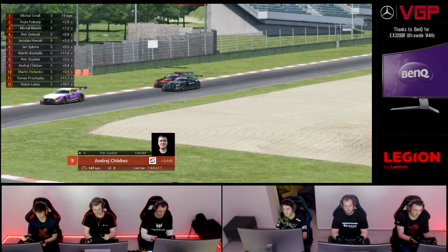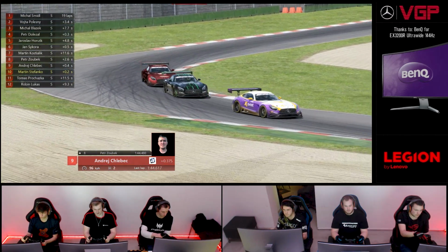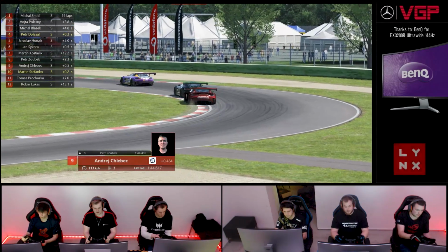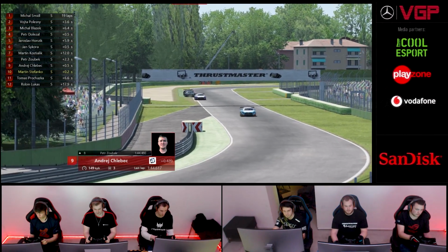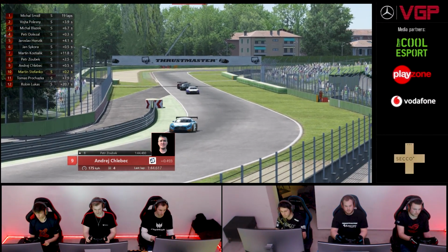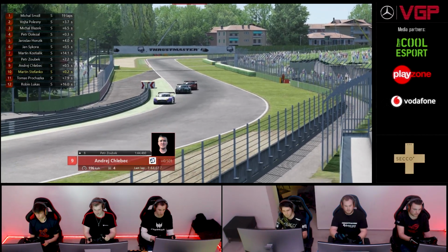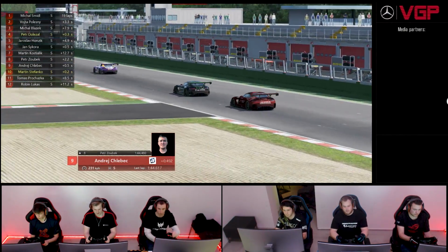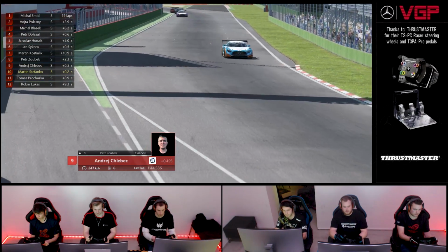Could well be, and unfortunately, just as we flick away, Peter Dolezal doesn't really have the luxury of time anymore. He is running out of it. There's about 10 minutes of the race left to go, including the lap on the end. Once the timer hits 0, he can't rely, exactly as you say, Justin, on that mistake to happen. It hasn't happened yet.